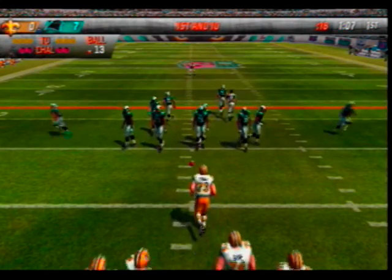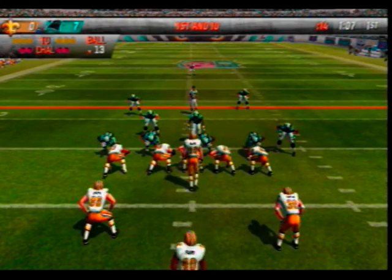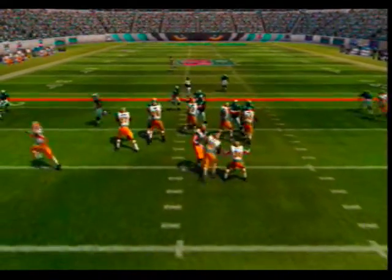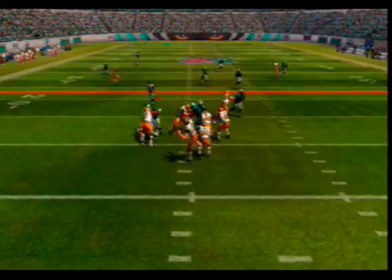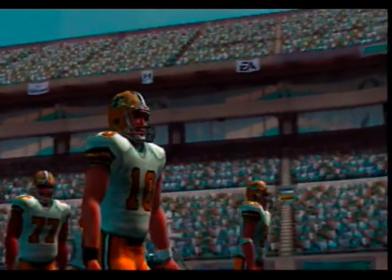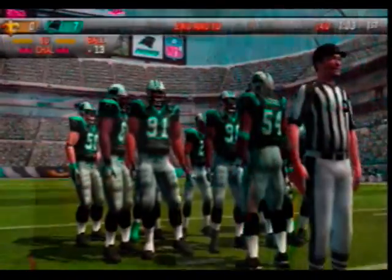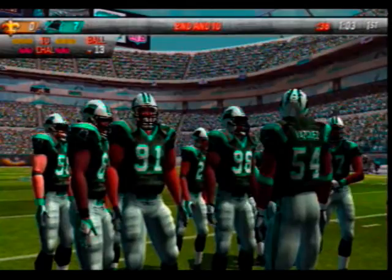So after the interception, now it's first and 10. The Panthers line up in a 4-3. They'll go with a play fake. With the throw, knocked away. He has a knack for making a big play. And that was another one right there. Mathis was the intended receiver on that play.